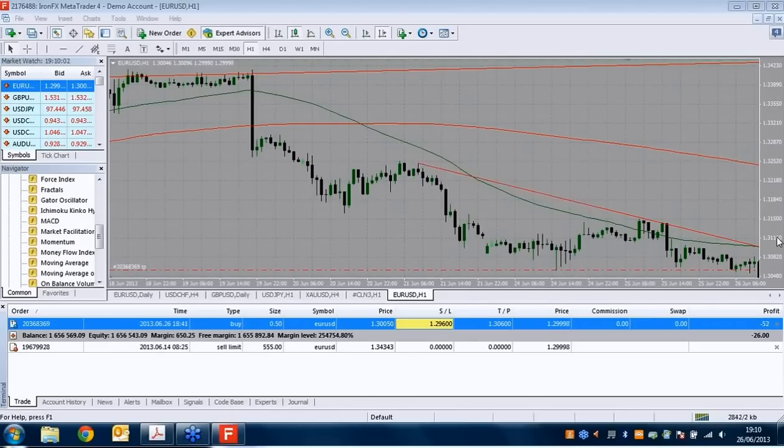We have accounts where the spread is starting from zero pips, and in these ones you would be having $6.50 or so commission for every lot that you trade.